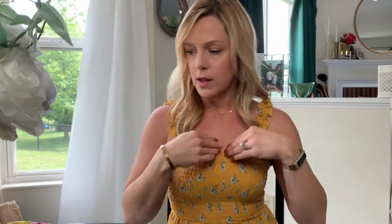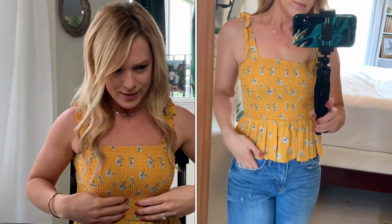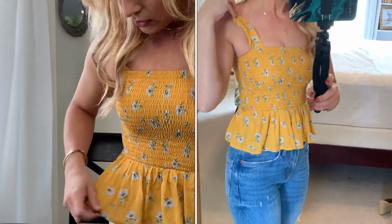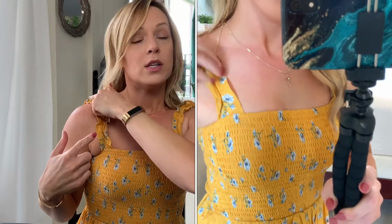So this tank top is one of the things I got from Forever 21. I don't know how well you can see it, but it is like that, what is this fabric even called, where it's stretchy, gathered, what is that called? I have no idea. The stretchy fabric all the way around, and then it's got this ruffle bottom, and it's a mustard yellow and then blue flowers. It is so stinking cute.